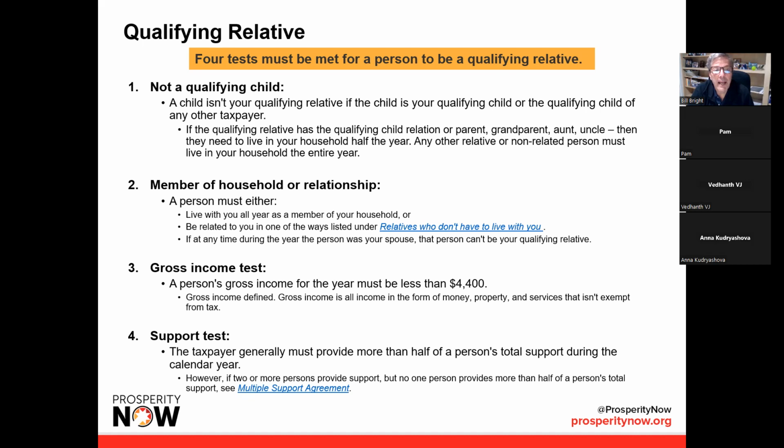So again, member of the household or relationship: the person must either live with you all year as a member of your household or be related to you in one of the ways listed, and relatives don't have to live with you. And that gets back to the Canada, Mexico thing with your parents. If at any time during the year the person was your spouse, that person can't be your qualifying relative. Again, that gets back to the whole idea of dependency exemptions and claiming one spouse. Again, all that's gone with the higher standard deduction. You can't claim each other as primary and spouse.